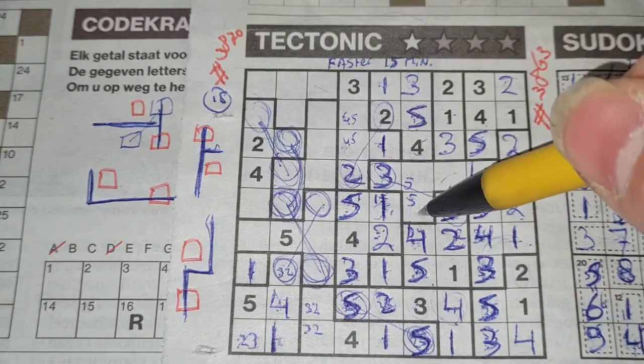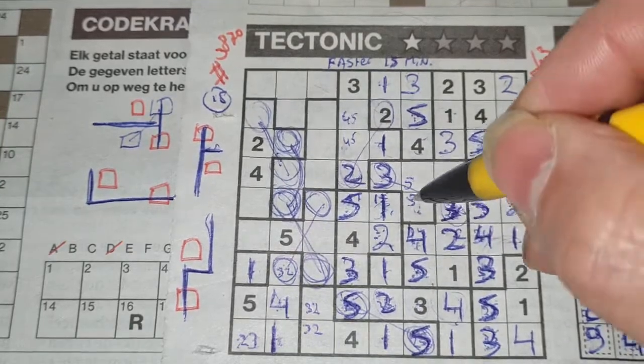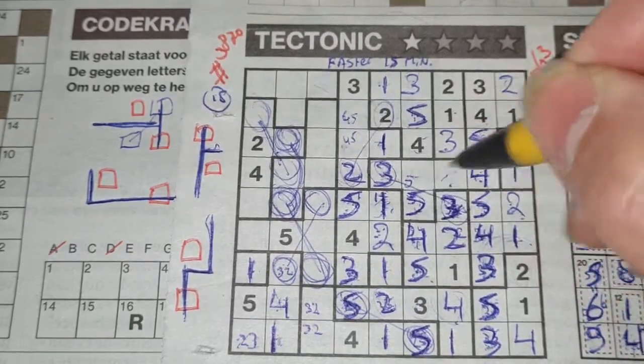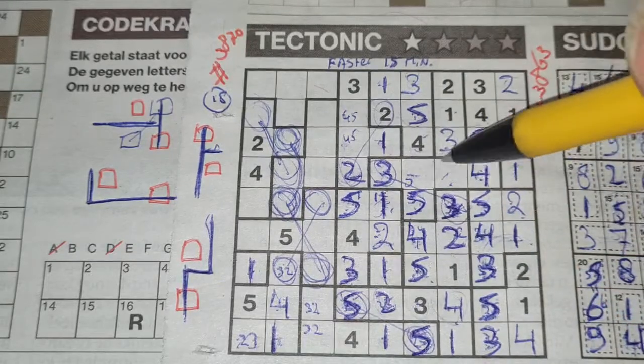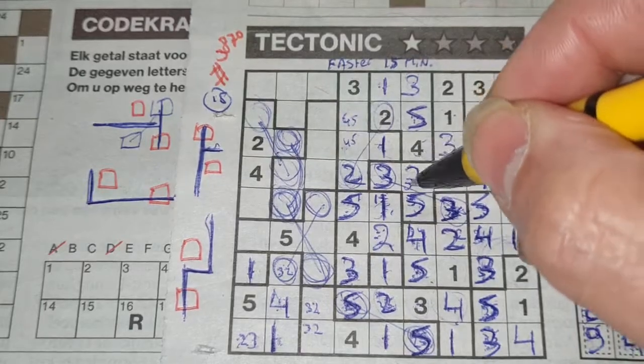Okay, I think this box should be a 5, because it can be 1, can it be 2, can it be 3, can it be 4. Yes, definitely a 5. 2 numbers left in this area for the numbers 2 and 1. We have a 1 there, no 1 there. 1 should be here and the 2 goes there.